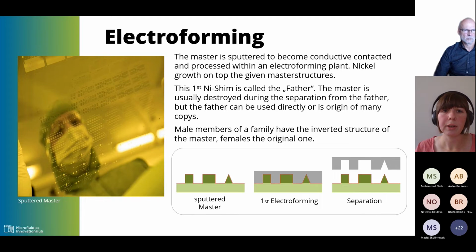So we now have the master, and the master is sputtered to become contacted and processed in an electroforming plant, like bottom left. Then nickel grows on top of the given structures. So we have the first nickel shim, called the father. The master is usually destroyed during the separation from the father, but the father can be used directly or is the origin of many copies, which makes the process much cheaper.